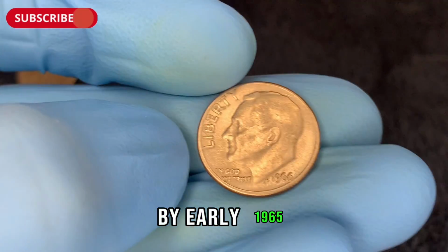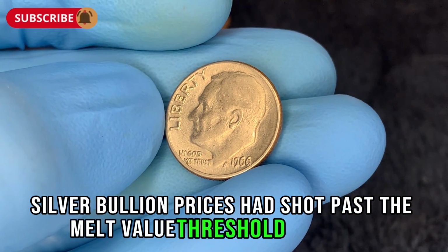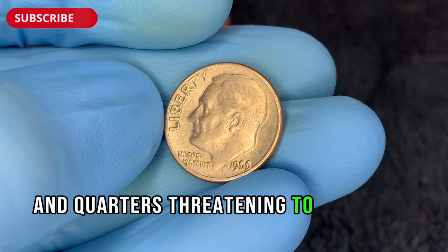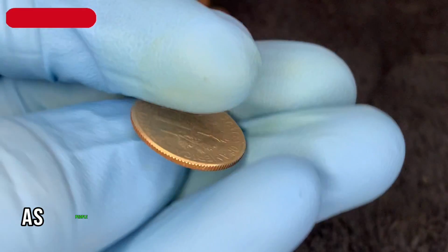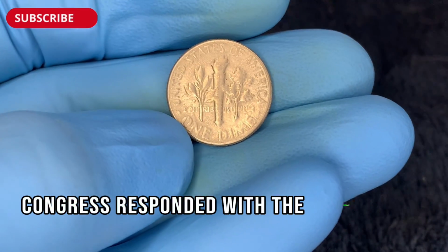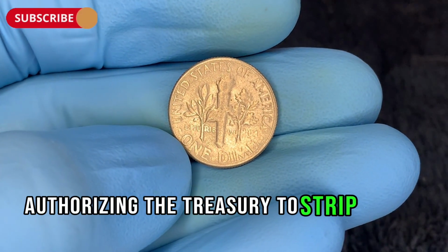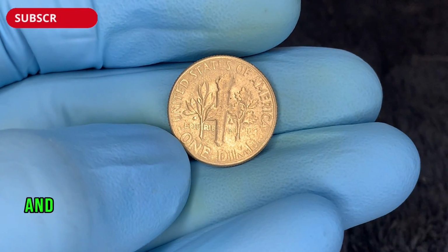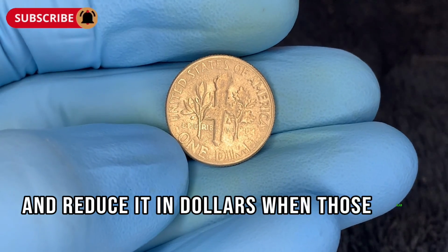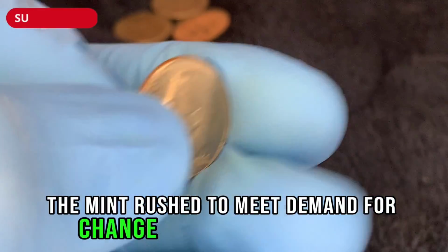By early 1965, silver bullion prices had shot past the melt value threshold for dimes and quarters, threatening to drain the nation of its coin stock as people hoarded, melted, and speculated. Congress responded with the Coinage Act of 1965, authorizing the Treasury to strip silver from dimes and quarters and reduce it in dollars.